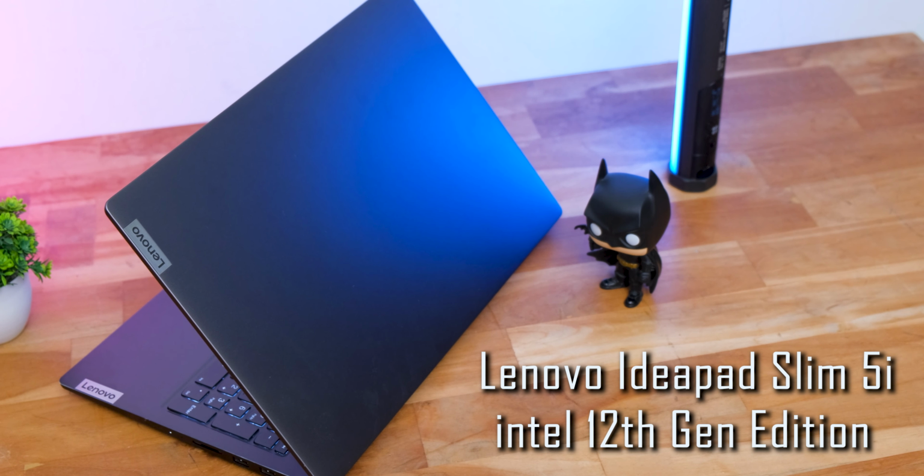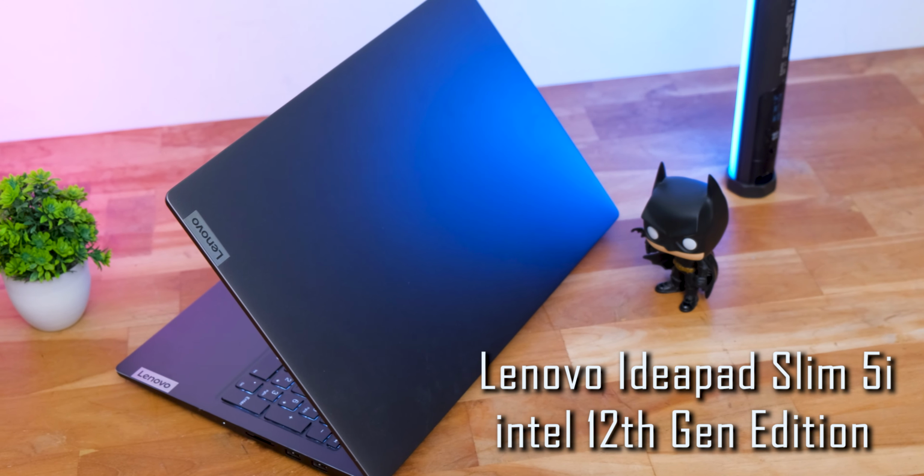Today in the house we have something very interesting from Lenovo. It offers really good specs and features for the price point. This is their Ideapad Slim 5i Intel 12th gen edition, guys, and as I've told you, it has a very premium look and feel and really good hardware as well, and definitely fits your budget. Today we have the affordable variant, the Intel 12th gen i5 model, and that is what we'll be checking out in this video. I'm pretty excited to talk about this model.